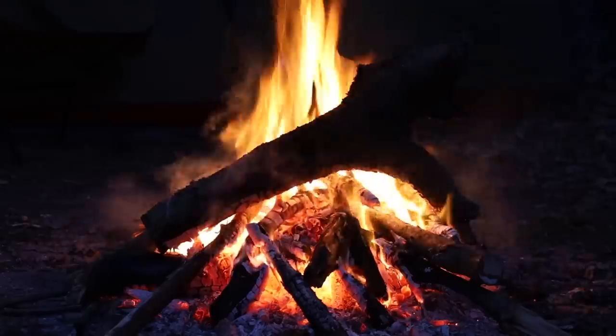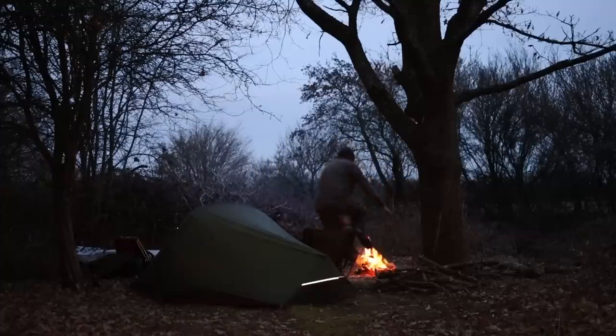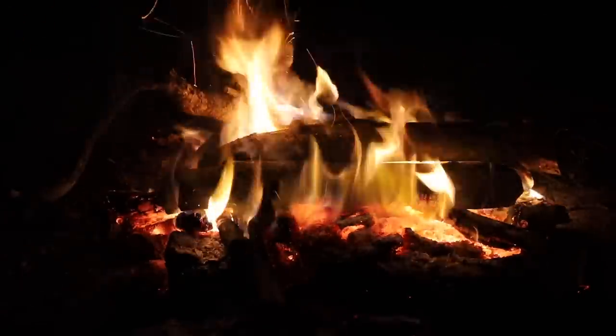I'm getting hungry. I'm just sitting here waiting for some good coals to cook on, and I've got a wild beer, a Pogo. Love this beer. You'll be seeing this on a few videos. I've got like a crate of them. It's nice. Twilight, my favourite time of the evening. If it wasn't for that road, I guess it is rush hour pretty much, it'd be perfect.